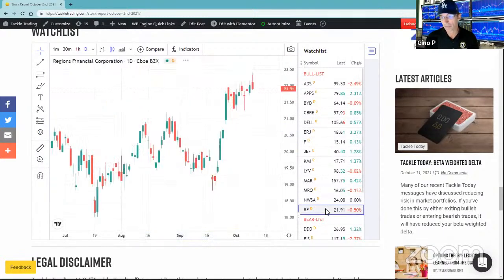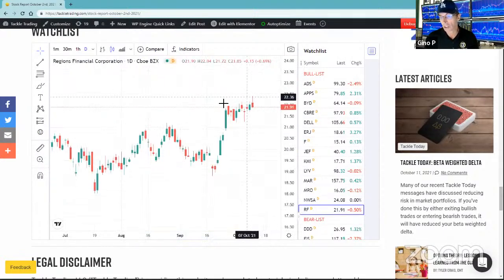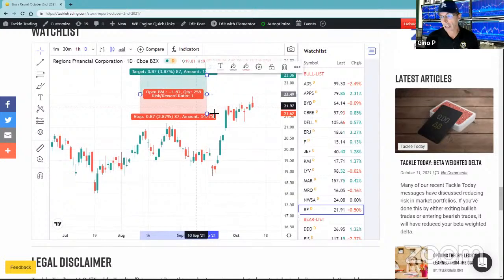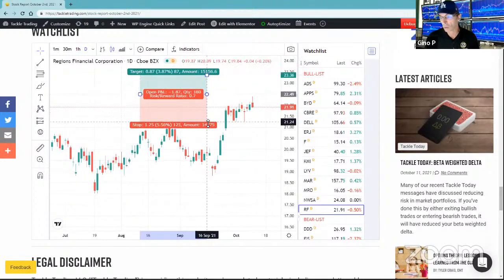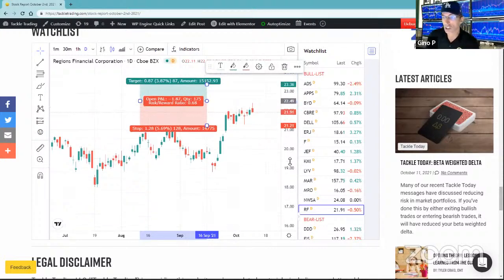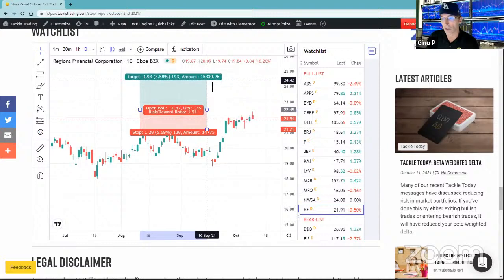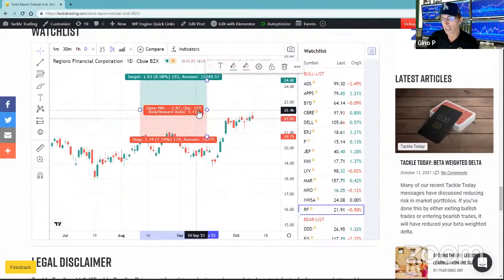Here's RF. I'm going to grab my trigger and put it right there. Let me put this to the side so you can see it. And I want my stop loss right there, 175 shares, done. Now I want a 2-to-1 risk reward. I'm going to bring this up to here. Let's say 1.5 risk reward, right there, done. So here's my target, 1.5 to 1. You know what? I want to put my stop loss a little farther, 129 shares, done.